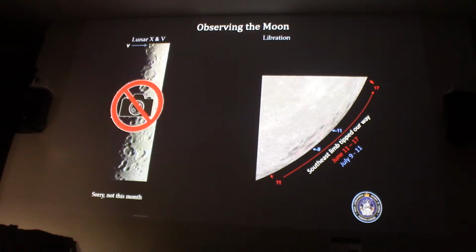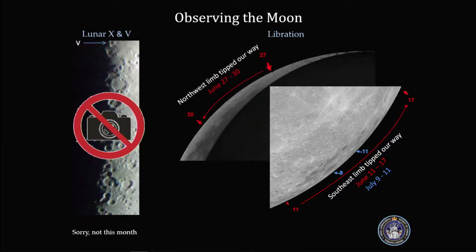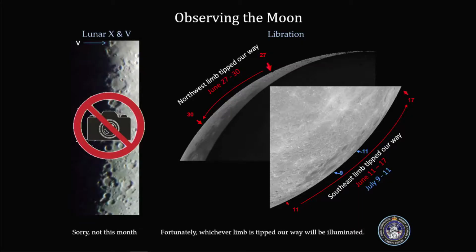Your chance to catch some of these oval dark craters. And the northeast limb or northwest limb will be tipped our way at the end of June, June 27th through the 30th. And fortunately, when these two sides of the moon are tipped our way, they're also illuminated. So you have an opportunity to sketch or photograph or just take a good look at sides of the moon that you don't normally get.